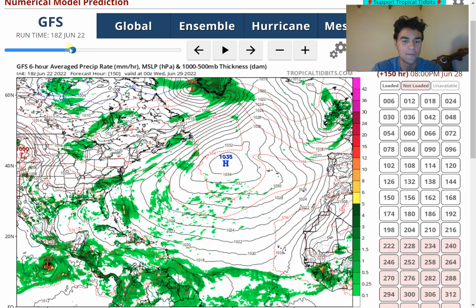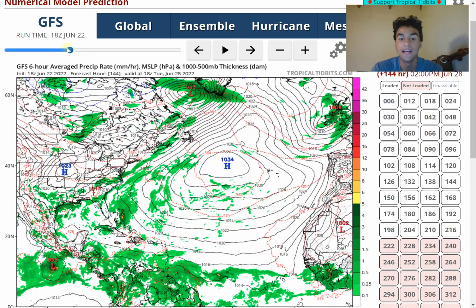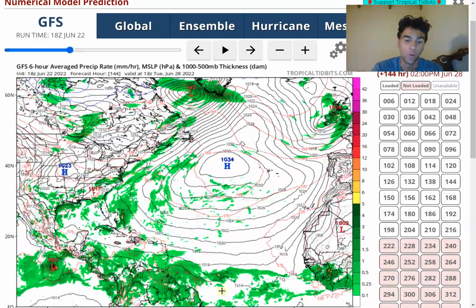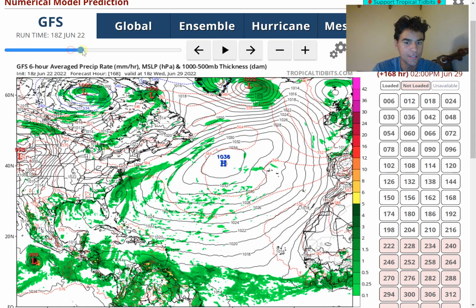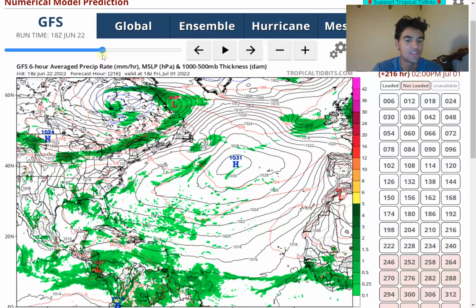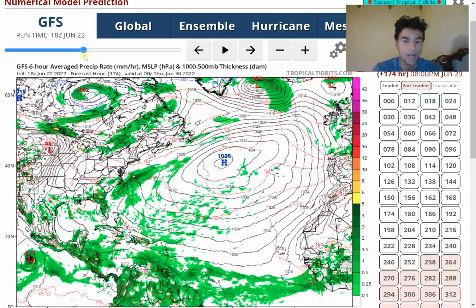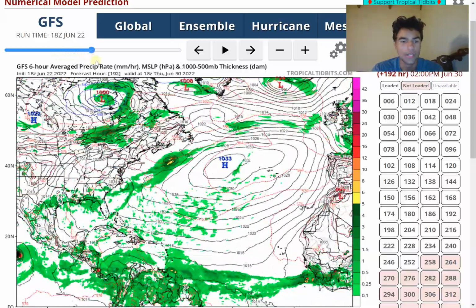But you see that the GFS model wants to dissolve it, but that's not the only tropical wave that's going to come off of Africa, because you see that right behind it, we see another low pressure system come off the African coast, and the GFS model isn't as lenient in strengthening it as the first one, but it's still a low pressure system we need to pay close attention to.